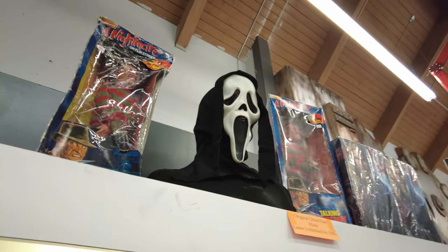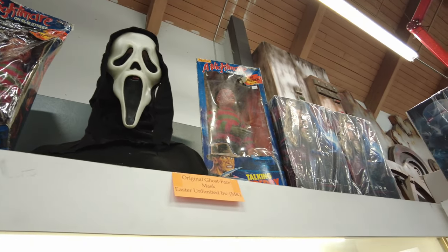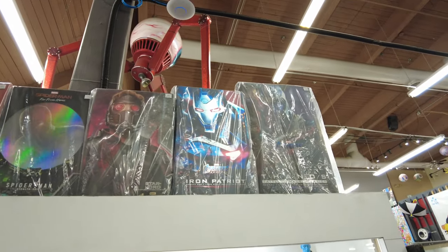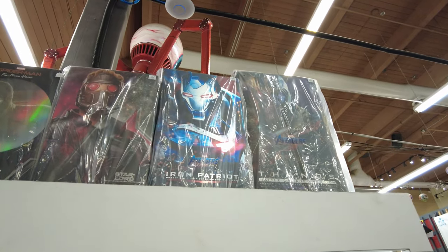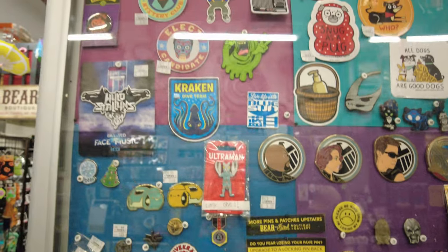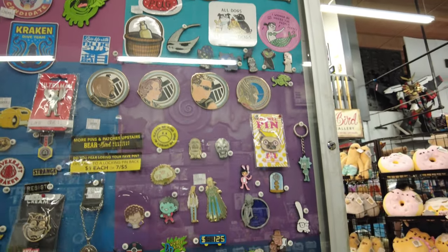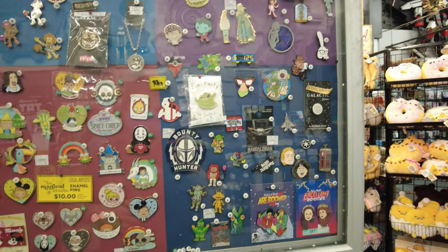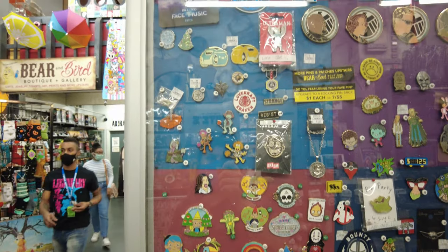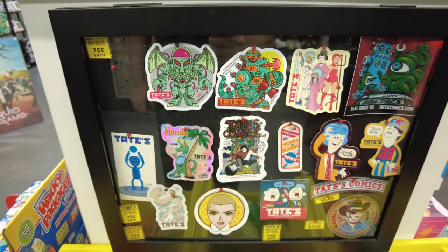Oh, yeah, no, I'm not buying that. That Freddy's all torn up. The Iron Patriot. You guys probably can't see it because it's plastic. They also have these guys for when you leave. You get little stickers. These are 75 cents, these guys.